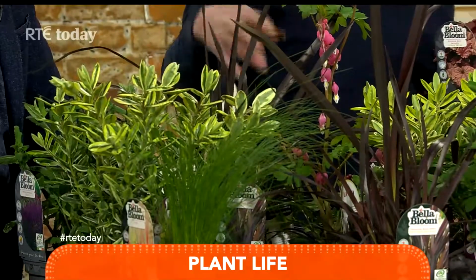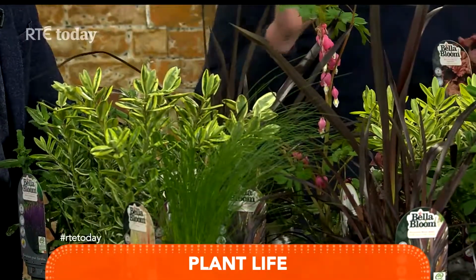How far apart should they be? They'll all vary. I'm not avoiding that question, but it'll say it on the label. Some like that phormium will need 2 or 3 feet around. So they need a bit of scope. Yes, and do err on the side of giving them too much space as opposed to too little. Because if it's too little, will they kill each other? Well, they'll just look bad, and there'll be poor air circulation.